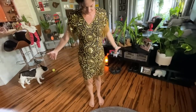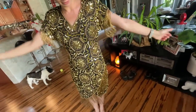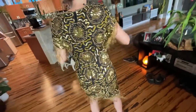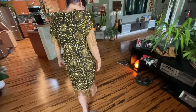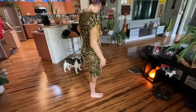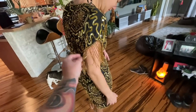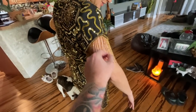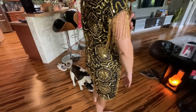Ooh. Aren't you cool? That looks great, babe. I'm wearing this to Vegas, babe. Oh, it's a great Vegas dress. Yeah. It's all beaded. Everyone's going to be jealous. Sorry, in advance, for how good this dress is.